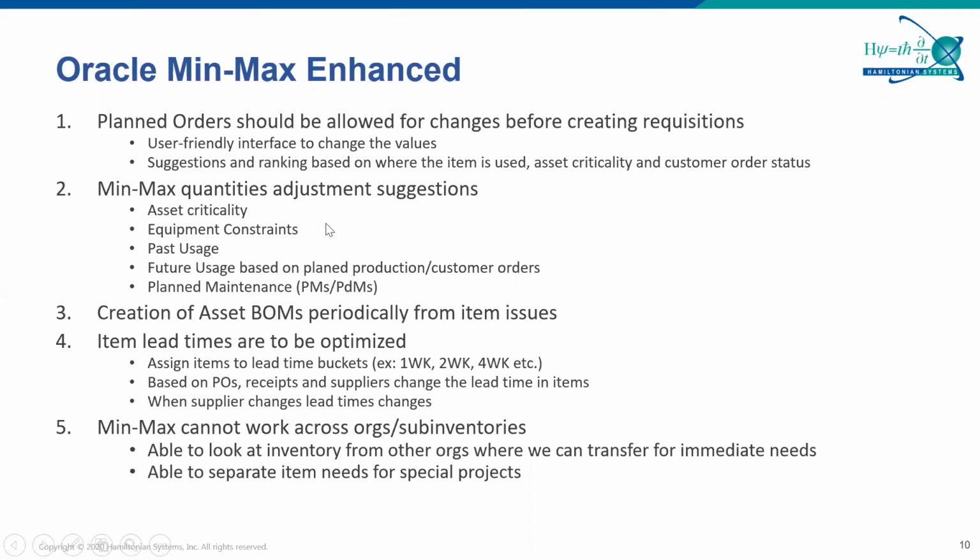And the second thing is the min-max quantities can be adjusted, right? However, we go through multiple things, for example, asset criticality and equipment constraints. Past usage is typically something everybody uses, so you know about that. Plus a few other things we consider, and then they will constantly be telling you the right safety stock.